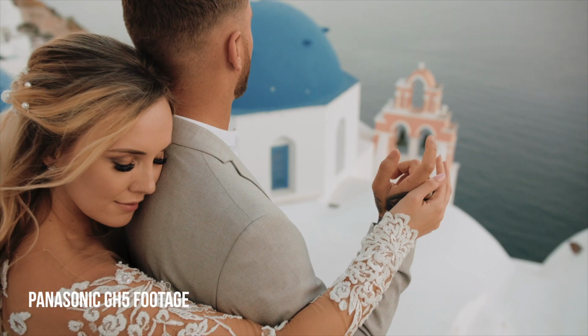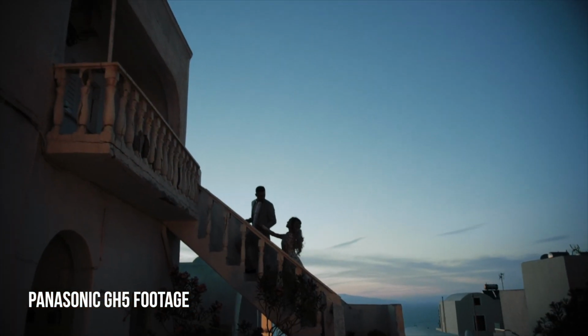It's basically the full frame equivalent of their Micro Four Thirds camera, the GH5, which I absolutely loved. I shoot on 2 of these all day at a wedding, one mounted on the DJI Ronin-S and then the other one on a tripod. And basically these are the first full frame cameras from Panasonic.